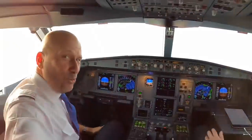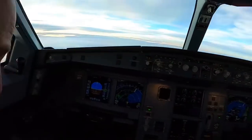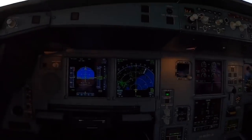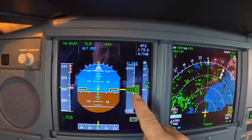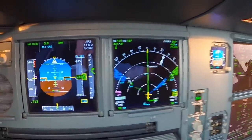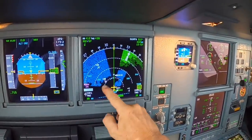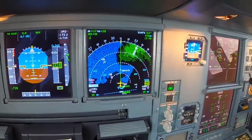Okay, beautiful departure. 10 minutes early so we can slow down a bit and save fuel. Passing level 240 now, climbing. This is Denmark. I adjust the scale with this one. And yeah, Denmark and Norway here. Beautiful.